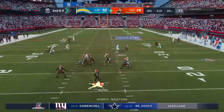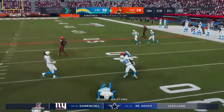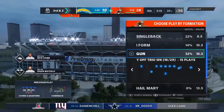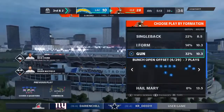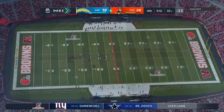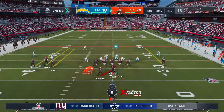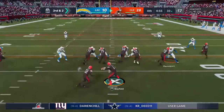From the gun, Mayfield. Got an open man. That's David Njoku, the tight end. The reception good for 7. It's 3rd down. Not a big window to throw. Coverage wasn't too bad there. Yeah, they had him under wraps pretty well, but somehow able to muscle his way open and catch the ball.